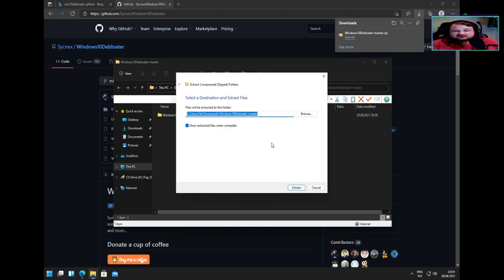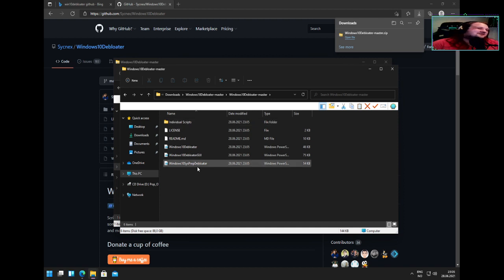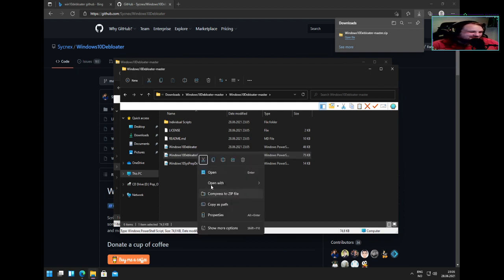Extractable. Okay, there's been some very, very super minor changes to the file explorer, but they're not big. And here I was hoping that it would go into a new tab when I clicked new. Microsoft, why are you not using any tabs on File Explorer? Show more options. Run with PowerShell.